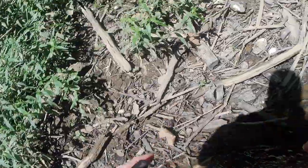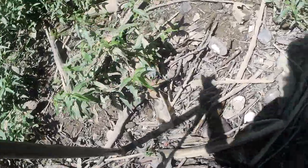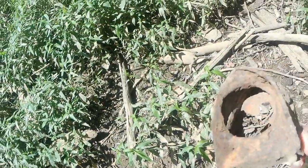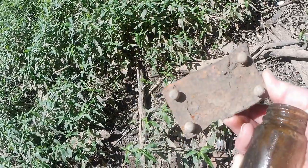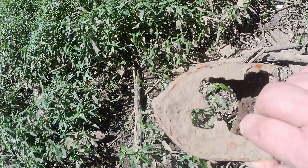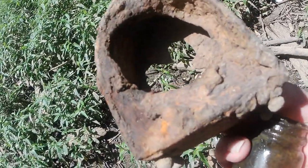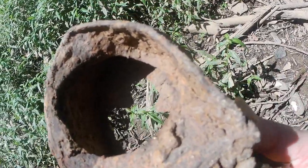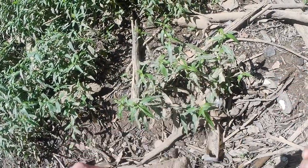Oh, what's that? Look at that. I don't know what that is, but that's kind of cute. I wonder if that could have been a clock. I mean, it's totally metal though. I don't know. Ow. Let's see what this was.